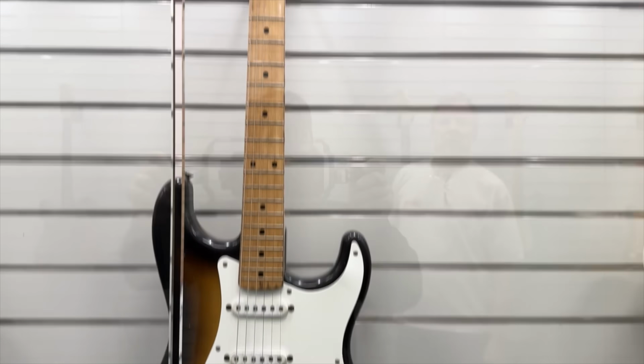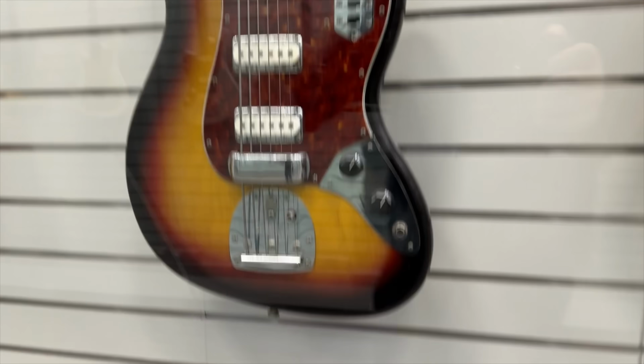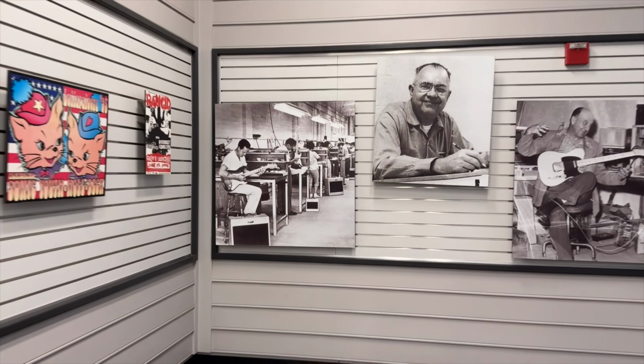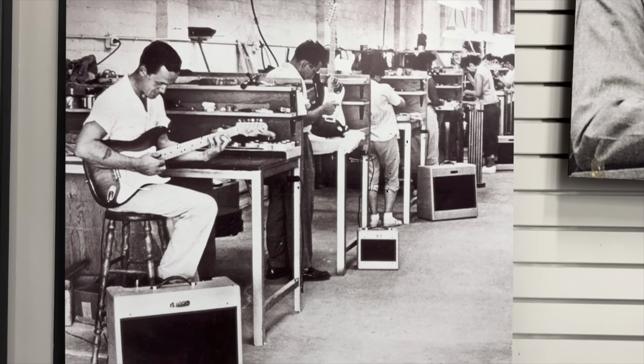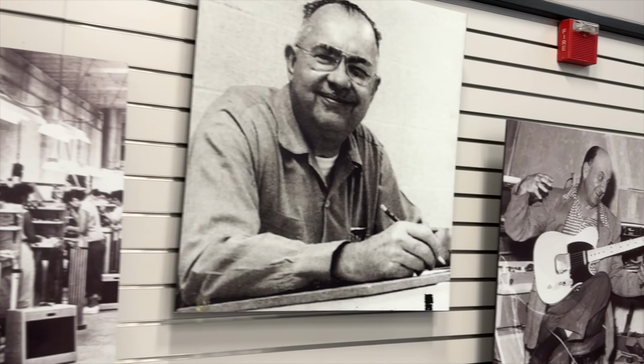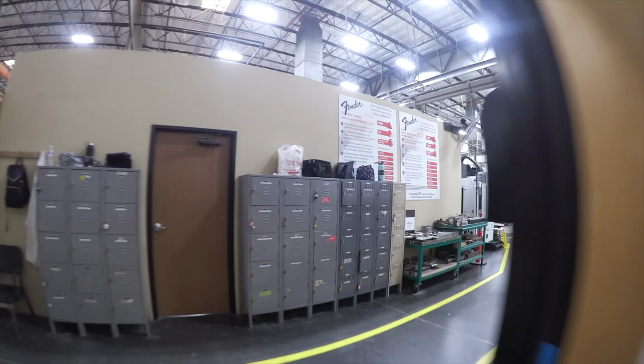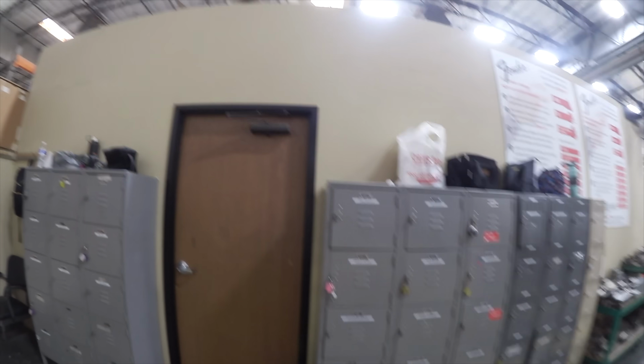These guitars are so perfect looking that it's hard to remember that they are original vintage instruments from the 50s and 60s. Fender's history is easy to find on the walls of this sprawling factory. What's not easy to find is behind this unmarked door. It's Fender Research and Development, the model shop.